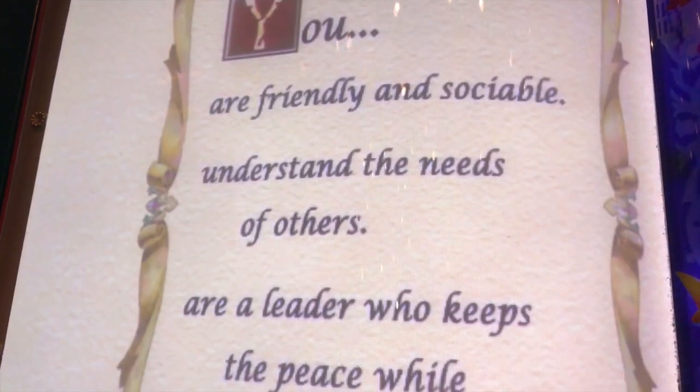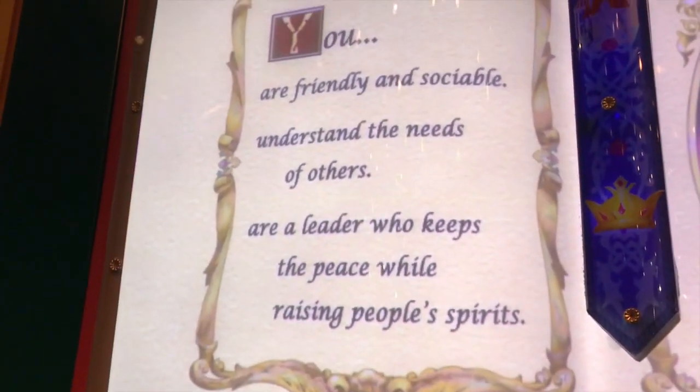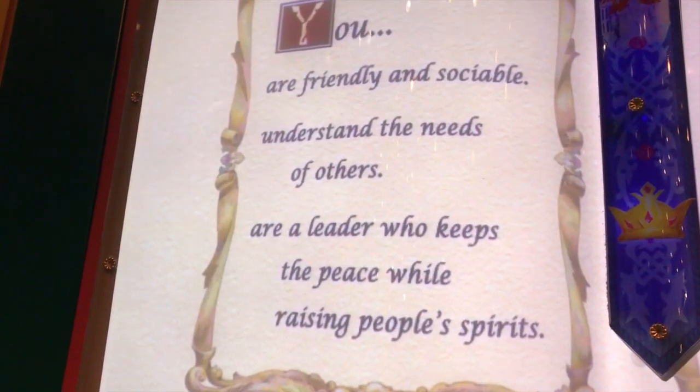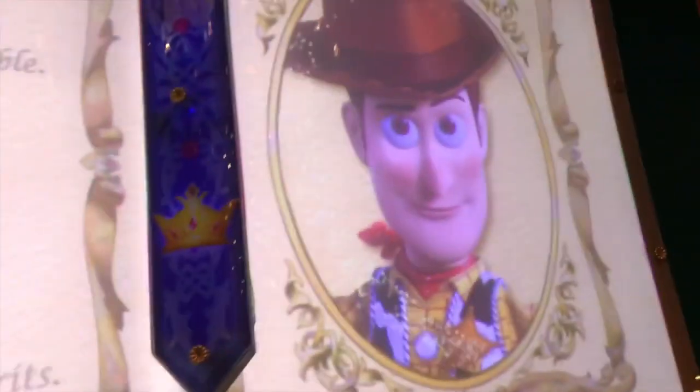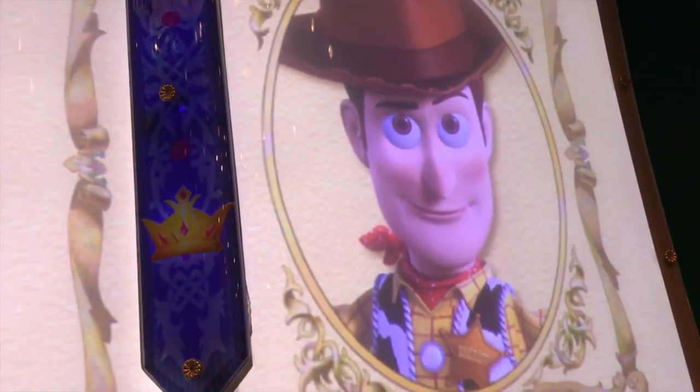The leader, you are wonderful at keeping the peace while raising people's spirits. You are most like Woody. Oh, cool. That's cool. There you have it.